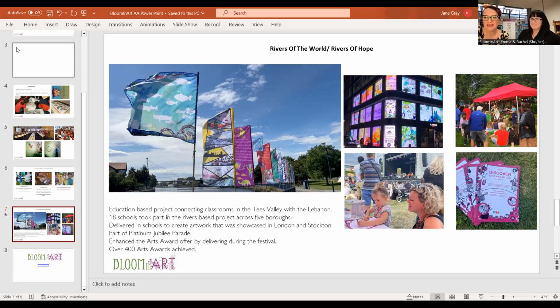become an artist. The whole project was over 400 Arts Awards that we delivered, and that's the biggest number in one project that we've been able to get through. But that was over the summer term period in school, and then delivery at the festival as well. So we were really proud that we've been able to reach so many people and deliver so many Arts Awards. And it was really special to be able to combine those two different ways that we do it.